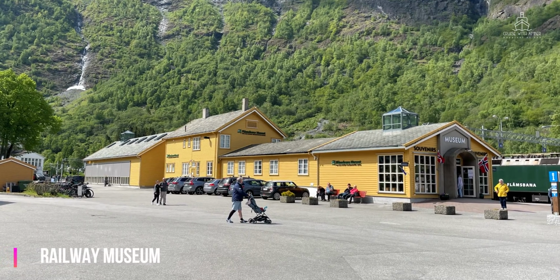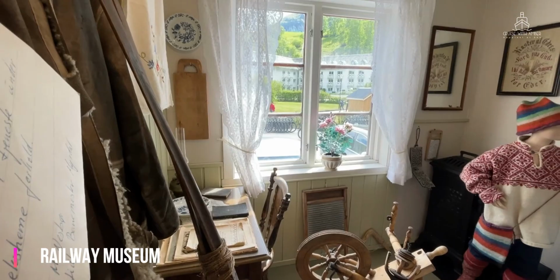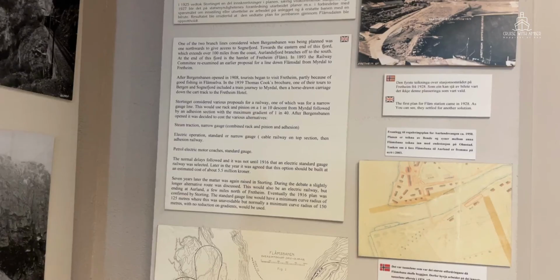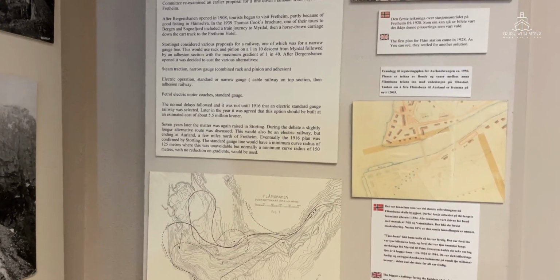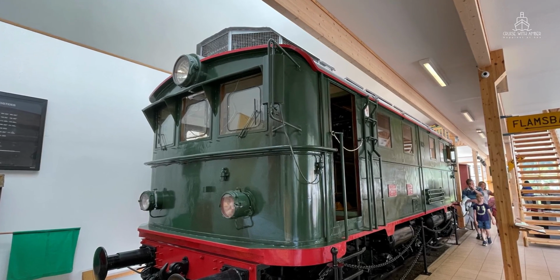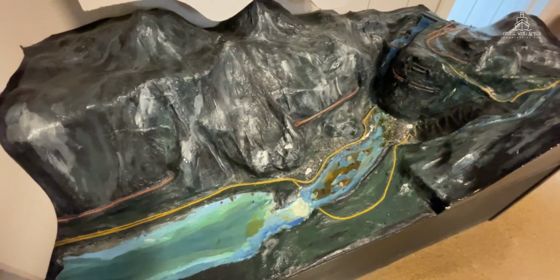The Railway Museum is located next to Flam Station and is open every day from 9 AM to 5 PM, and it's completely free to enter. Authentic exhibits take you through the stories behind building the world's steepest railway, such as insights into the people who built it and the many technical and legal challenges involved.